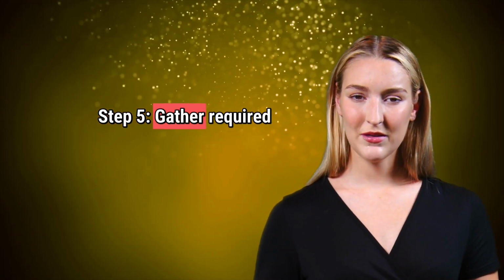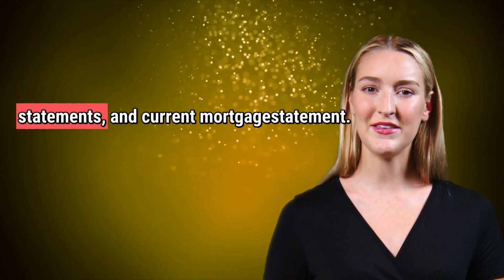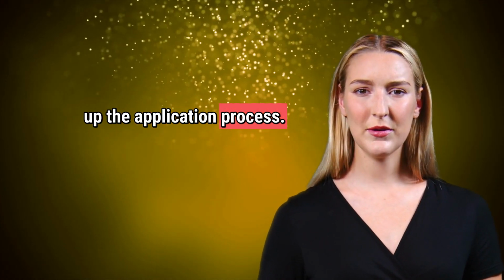Step 5. Gather required documentation including recent pay stubs, tax returns, bank statements, and current mortgage statement. Having documents ready speeds up the application process.